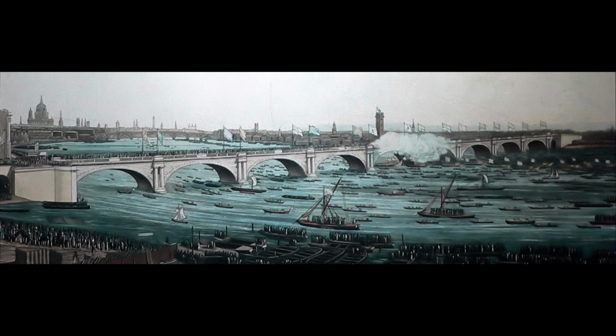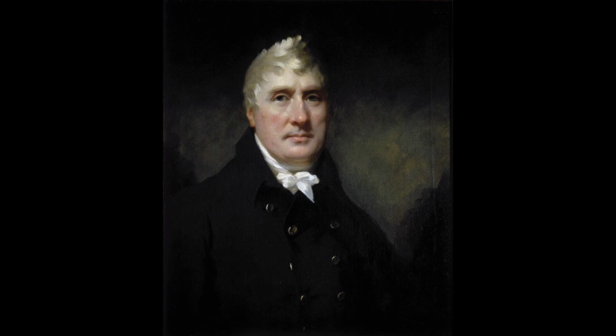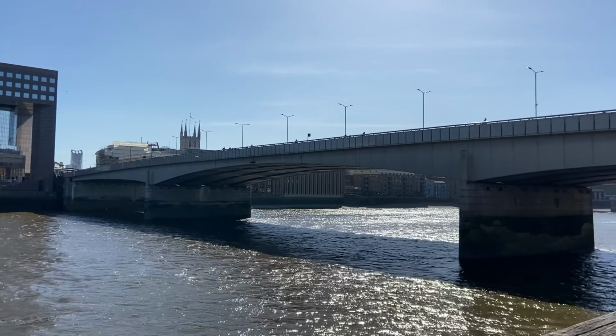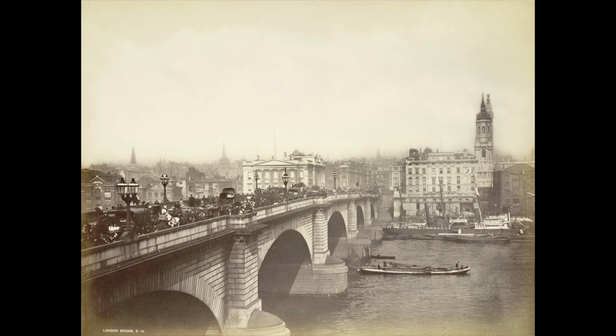Now, the first bridge was completed in 1817 and designed by John Rennie, who had a bit of a thing for London river crossings. He designed the older Vauxhall and Southwark bridges and London Bridge, again, not the current one, the one that was sold to America in 1968. But that's a story for another day.